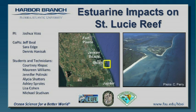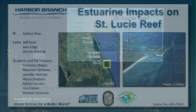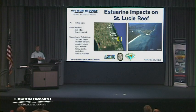It's a relatively shallow habitat, and we call it a northern coral reef, but really it's more of a worm rock reef that's been colonized by some corals. It's very unlike what you would see for a coral reef in the Florida Keys, for example.